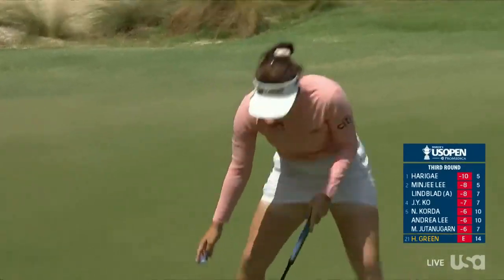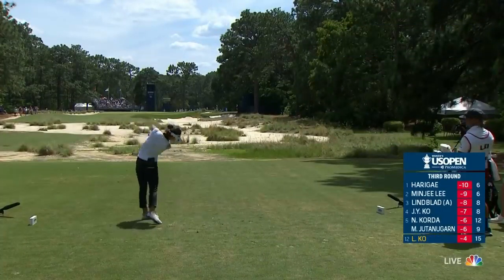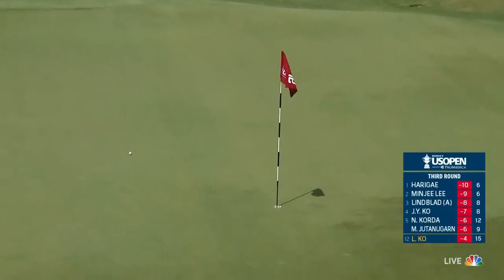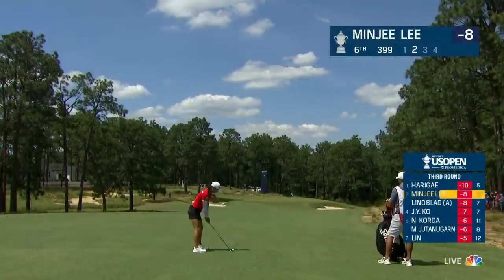Hannah Green for a 3. Par 3 moment ago, Lydia Ko at 4 under. A hole location located on the back of the green, but anything beyond this hole location will slope away, so I'd expect most players to err on the side of caution here, but beautiful shot there from Lydia. Excellent.